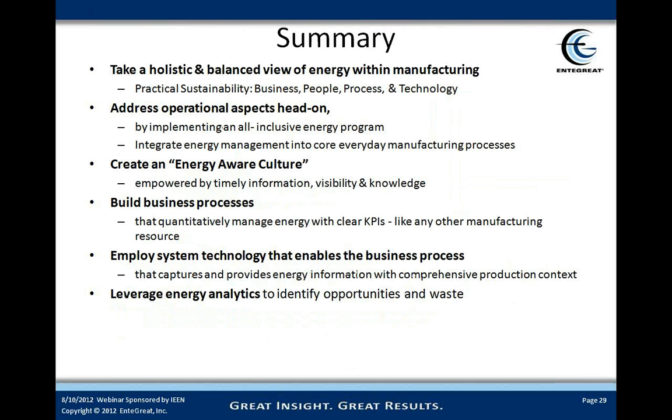So in summary, what I would like to emphasize is let's make sure we take a holistic and balanced view of energy within manufacturing. Again, talking about that practical sustainability: business, people, process, technology. We see a lot of people just go for technology and forget about the others because those are the harder pieces, but technology doesn't work by itself. And then address the operational aspects head on. Getting that commitment from senior management is a requirement. This is where you start.